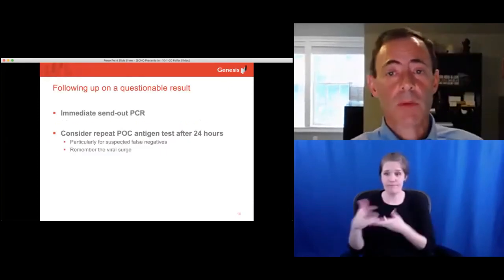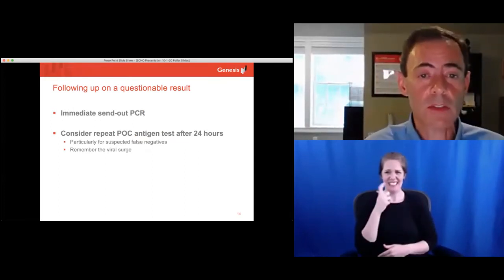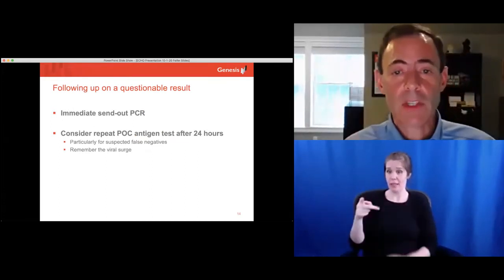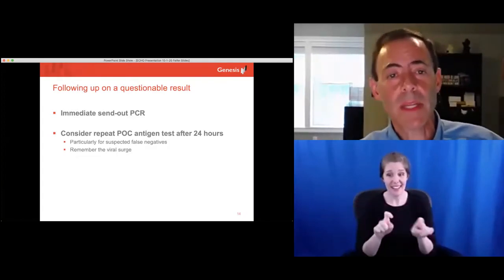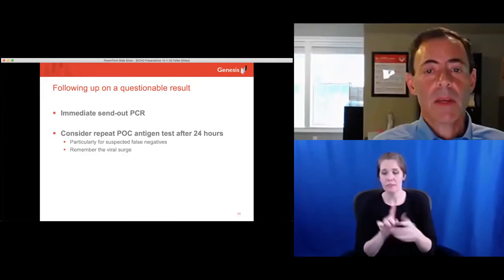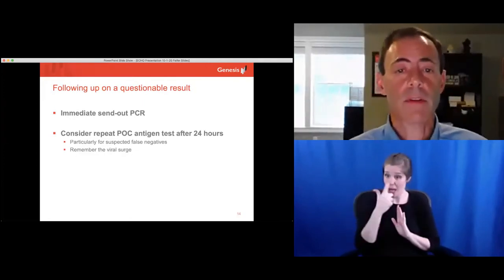Following up on a questionable result, we talked about sending out a PCR for confirmation, but I also would suggest that a repeat point of care antigen test 24 hours later can be very useful and may at some point eliminate the need for the PCR, because 24 hours later, we see the viral surge in the patient who does have coronavirus, and that can be picked up there.